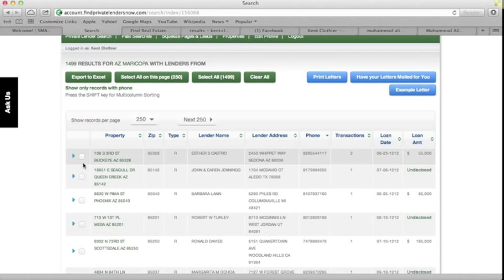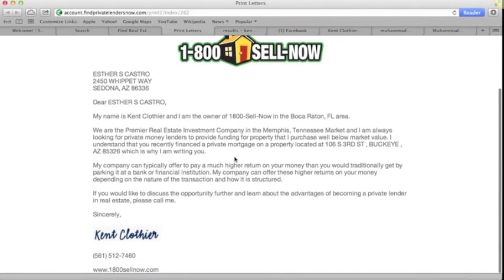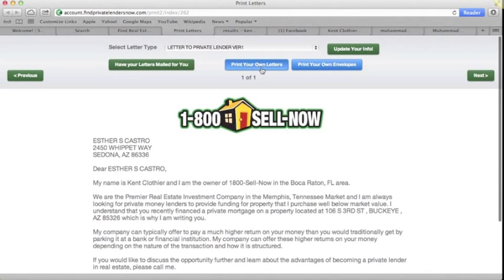Long story short, I want to send this individual a letter advertising my business and getting them started. I simply select the record and I go to print letters. And you can now see immediately a letter requesting to work with them is now completely prepared on my behalf. I can print it myself. I can print my own envelopes, or our third party will mail it for you. You can just sit there and have the letters mailed for you.